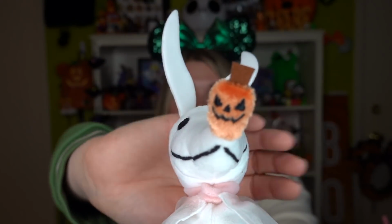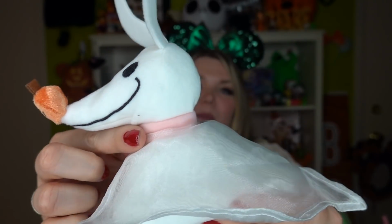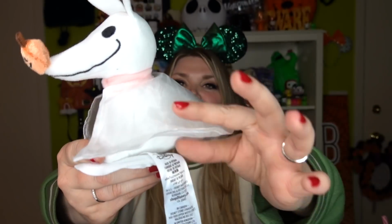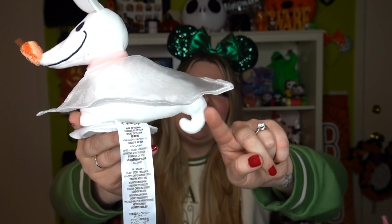Look at the detail of his nose. So it's a jack-o'-lantern. And then there is his face. He's got a pink little collar and look at his little ghostly sheet. I call it a sheet, it's not a sheet, but you know what I mean, like a little wispy ghosty cloak type of thing. He's got a little swirly ghost tail underneath. He does light up, but he's currently out of batteries. Don't get me started about tiny batteries. So I do need to replace his battery, but he does glow, which is so neat.